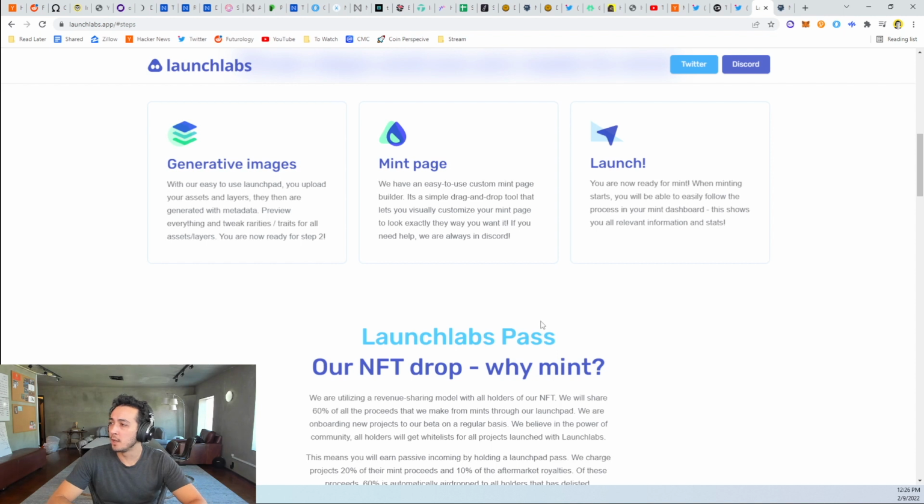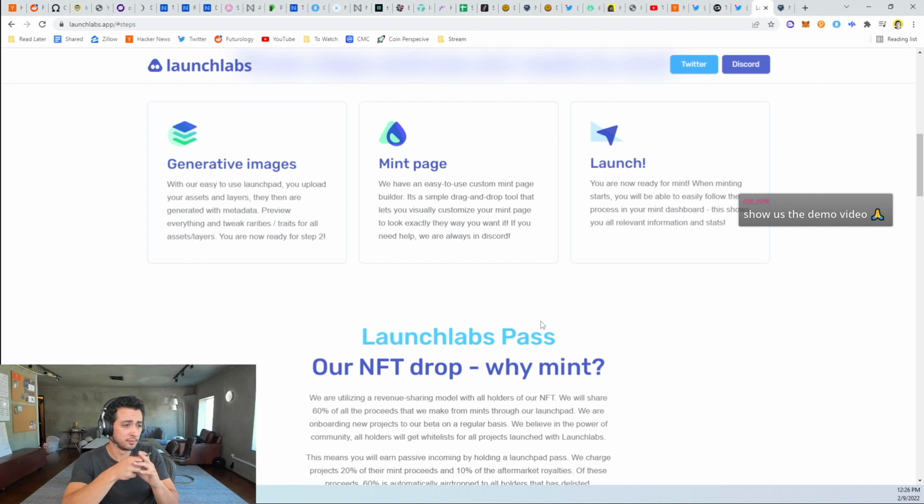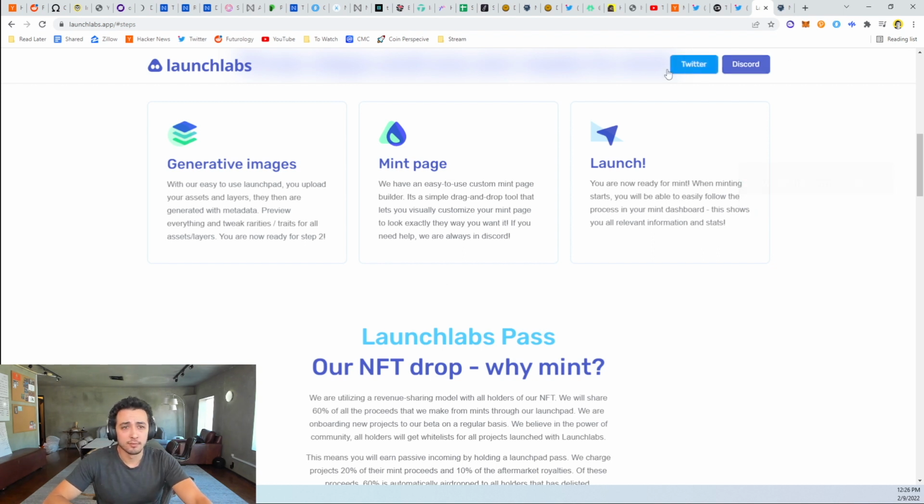Got it. So it's a boutique approach where you guys will help each project manually and make sure it's customized to their specific preferences, and you're there to basically help them make the launch of their dreams. Yes, exactly. Whatever preferences or needs they have, we can tailor it to those needs, and then we set it up. They get their own custom mint page. We set up the launch date and everything, and we announce it together with them, and that's it.